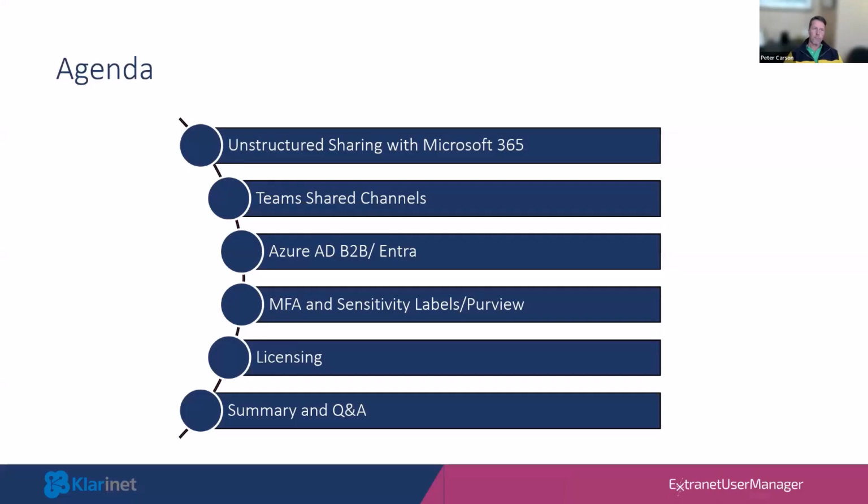So from an agenda point of view, what we're going to cover off today, we're going to start with what we call unstructured sharing with Microsoft 365. And full disclosure, you don't need to buy our product to do external sharing with Microsoft 365. We've actually built some really cool tools that work really well in particular use case scenarios. But as that gets bigger and more complex within an organization, there's more structure to it, that becomes difficult to do out of the box. And that's really where our product comes in.